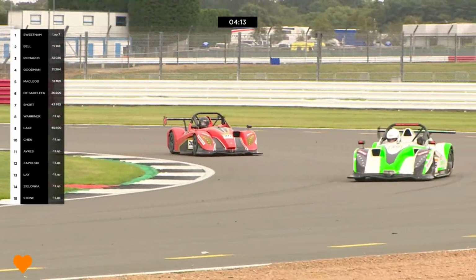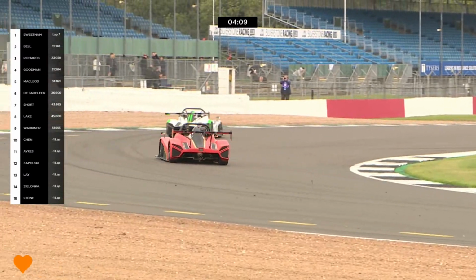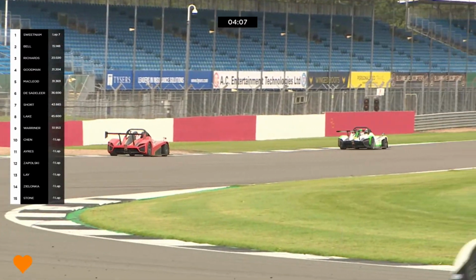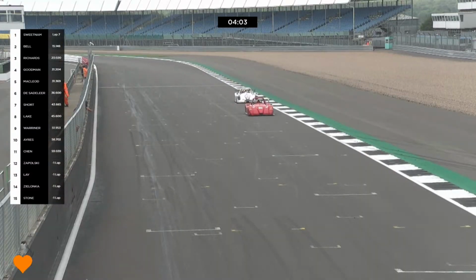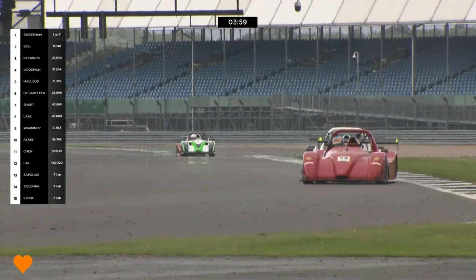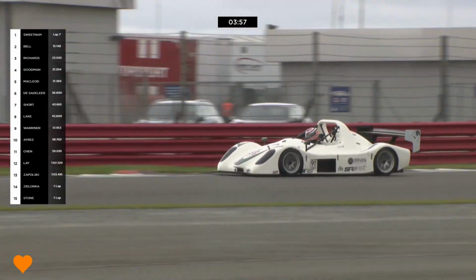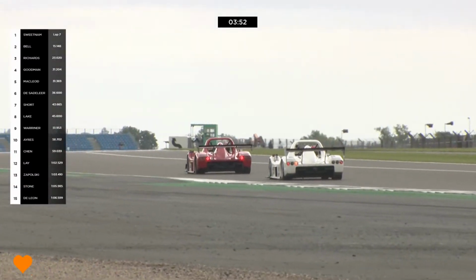By the look of things, James Lay now has gone through. The number 26 car of Nick Sapolsky down to 2nd in the Radical SR1 Cup at this stage with 4 minutes of the race remaining. Now 4 minutes is going to equate to, depending on where the race leader was coming over the start-finish line, that being James Sweetnam, it's only going to equate to the lap he's on and probably one more thereafter.